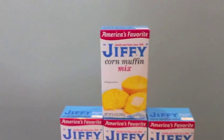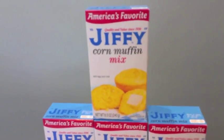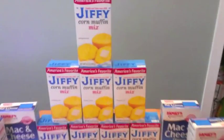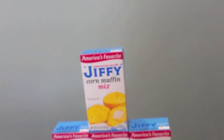These Jiffy corn muffins are great. They're cheap, and they're, like I said, packed with calories. These were 50 cents a piece. I just cleared off the shelf. I didn't have that many left, but 50 cents a piece, man. Can't beat that price.